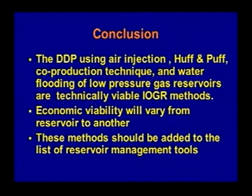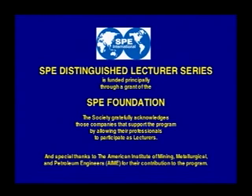In conclusion, I would like to state that the DDP process using air injection, Huff and Puff, the co-production technique, and water flooding of low-pressure gas reservoirs are technically viable improved oil and gas recovery methods. The economic viability of these methods will vary from reservoir to another as expected. However, these methods should be added to the list of reservoir management tools we have at our disposal.